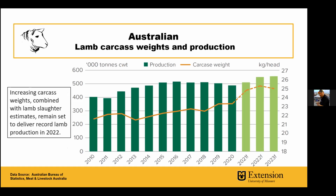So Jennifer, there was a quick question. Is it cheaper to produce domestically or import? So it depends.